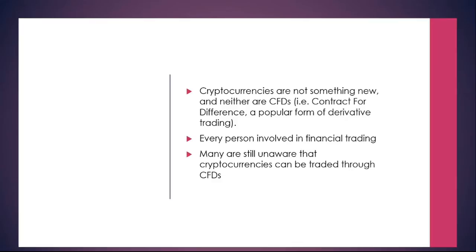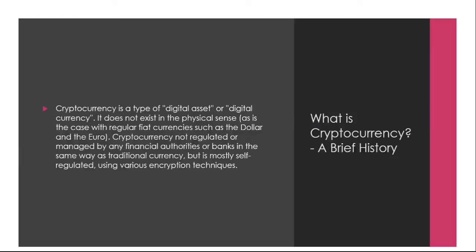Now, even though many people are still unaware that cryptocurrencies can be traded through CFDs, more and more people who trade with platforms, I've seen them on their platform, have gotten involved, because trading a cryptocurrency CFD is the same as trading Forex. You're trading one asset versus another. In most cases, you're trading Bitcoin against the US dollar. And when you hear Bitcoin hit $19,000 today, they're talking about Bitcoin against the dollar, because the value of Bitcoin has to be in some format.